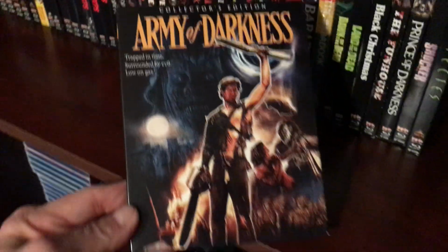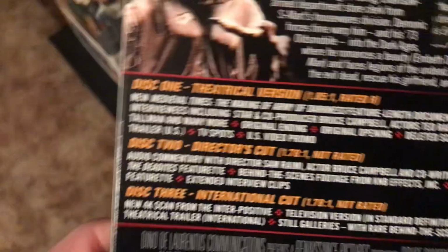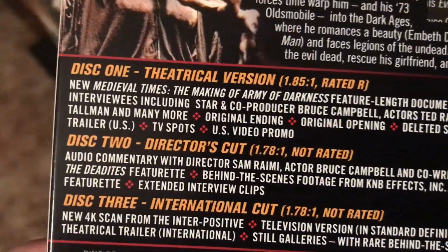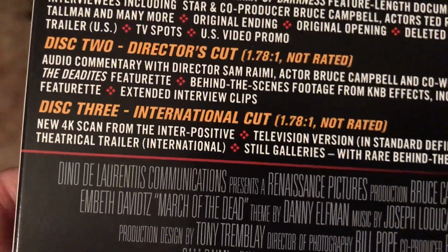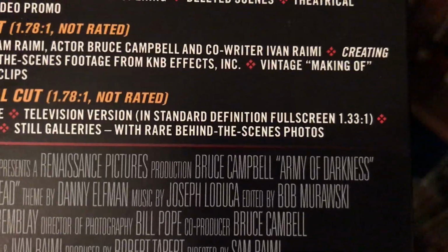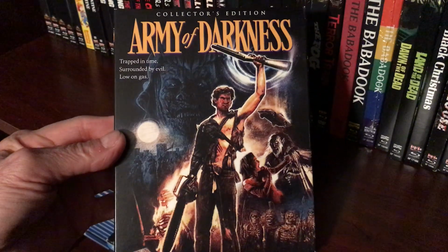And next up, we have Army of Darkness. Now this one has 4 cuts of the film. You get the theatrical version, the director's cut, the international cut, plus you get the television version in standard definition, full screen. So you're getting 4 versions of the film. Not bad. That was Army of Darkness.